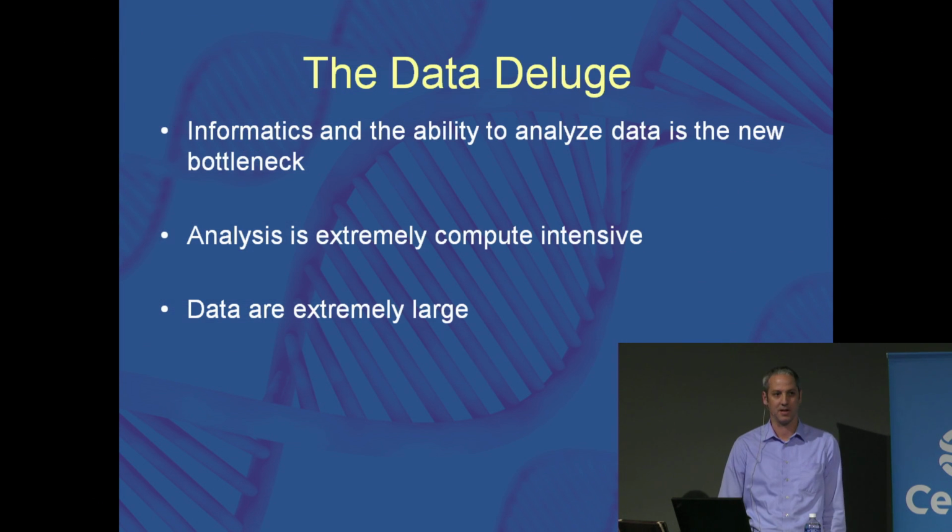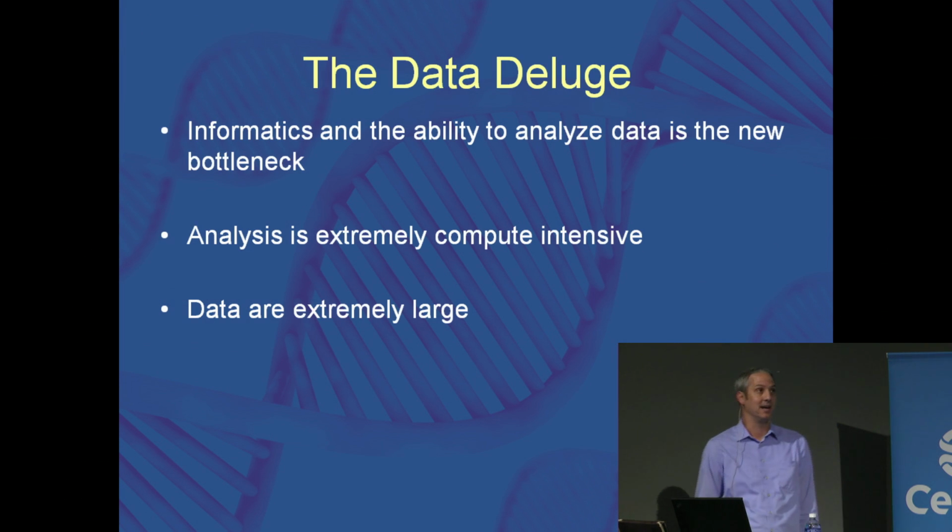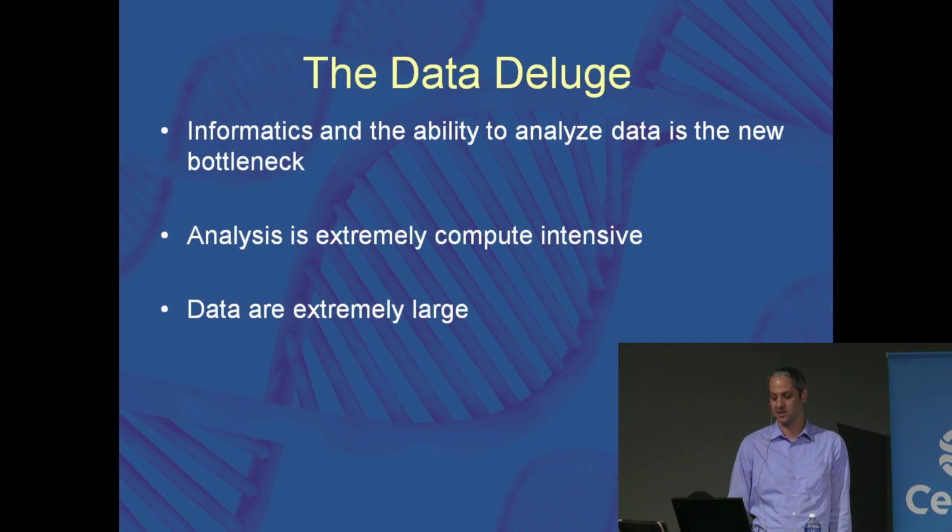So this is leading to something that we're calling the data deluge. Informatics and the ability to analyze this stuff is the new bottleneck. The analyses that you end up doing on the short read data, the next-gen data, is very compute intensive, and the data that it produces are very large. So there's a distinct set of challenges, a lot of them are just engineering and IT challenges, and a lot of them are algorithmic and informatics challenges to dealing with this stuff.